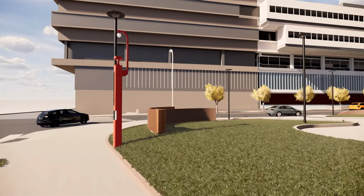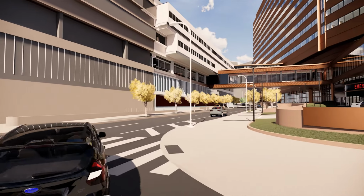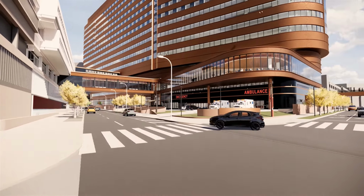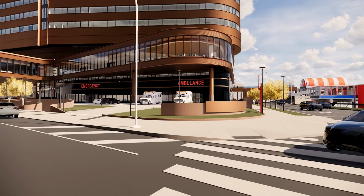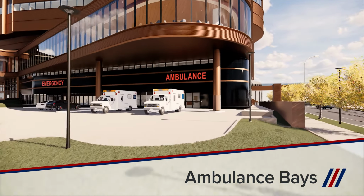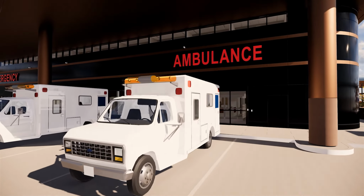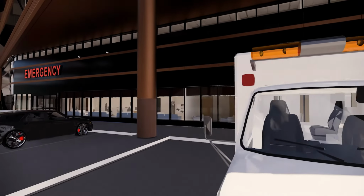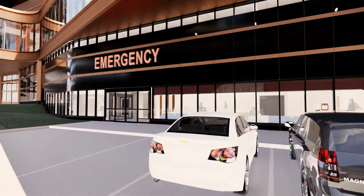So we're going to turn the corner now and head up Convention Avenue. Perelman Center obviously is on the left. You'll see the two bridge connections between Perelman Center and the pavilion. And here we have the emergency department. We have five ambulance bays here, well off the street. And right adjacent to them are another five parking spaces for vehicles and drop-offs to the emergency department.